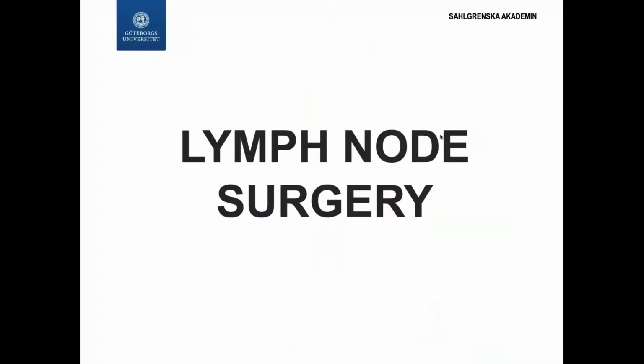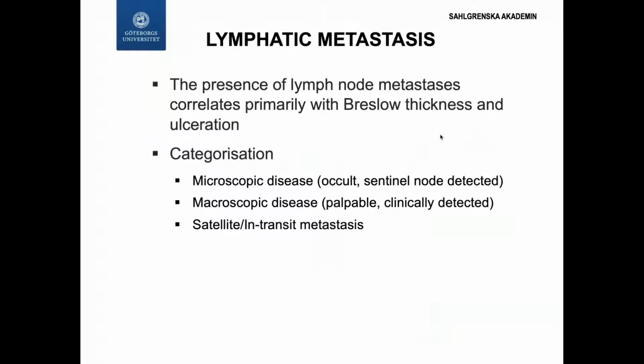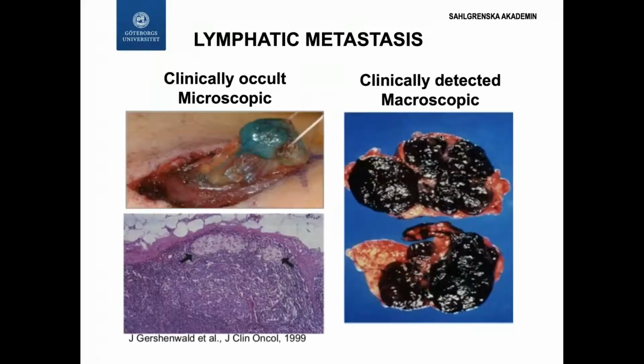The second thing to consider is lymph node surgery. The presence of lymph node metastasis correlates primarily with Breslow thickness and ulceration. We categorize it as microscopic if it's clinically non-detected. That means that if we detect it by a sentinel node biopsy, we call it microscopic disease. If we can clinically detect it by palpation, for example, or an ultrasound, we call it macroscopic disease. And then we have the third group, which is the satellite or in-transit metastasis. And I will come back to those.